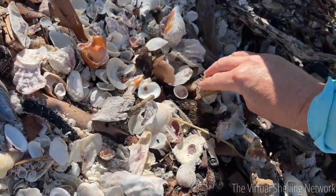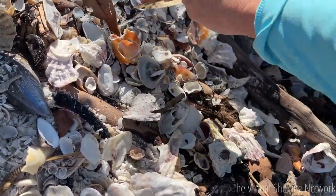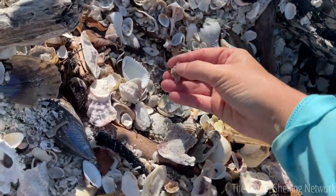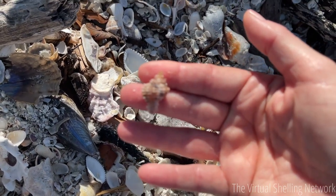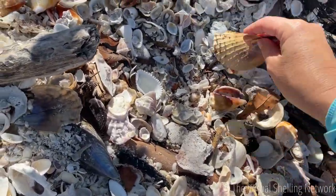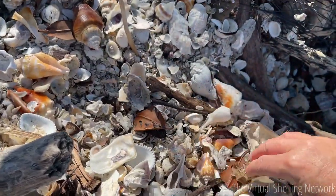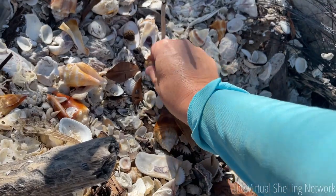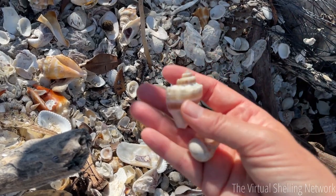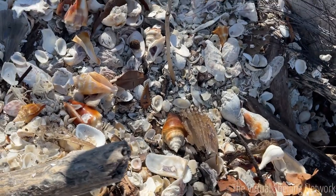And this is a good place to dig through some of these shells and move stuff around in these shell piles. Look at this cute little apple murex right there. Well, here's a gaudy. Pretty gaudy, and look at this. Look at this really pretty, beautiful king crown. So pretty.